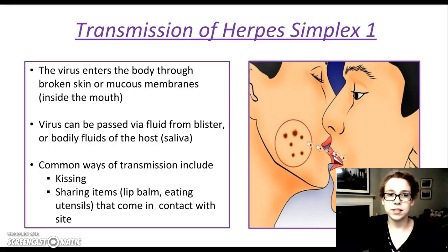Usually the virus is shed and passed to other hosts while there is a fever blister present. The virus can be passed from the fluid inside of the blister, which is very contagious, or it can also be found in other bodily fluids of the host, such as saliva. So even things that don't come in contact with the fluid of the blister can still be contagious.